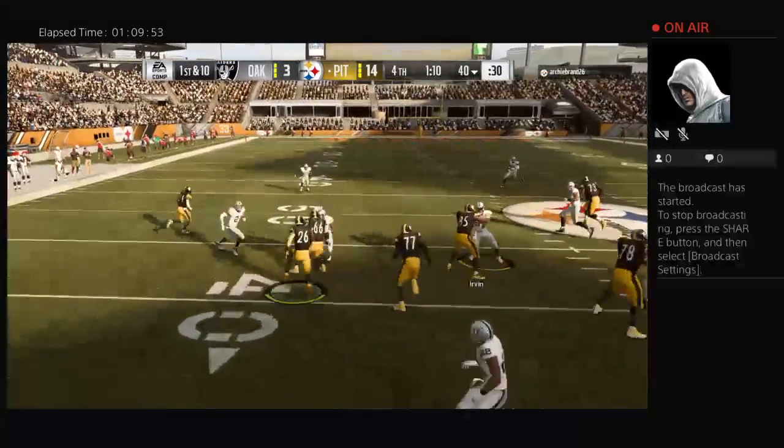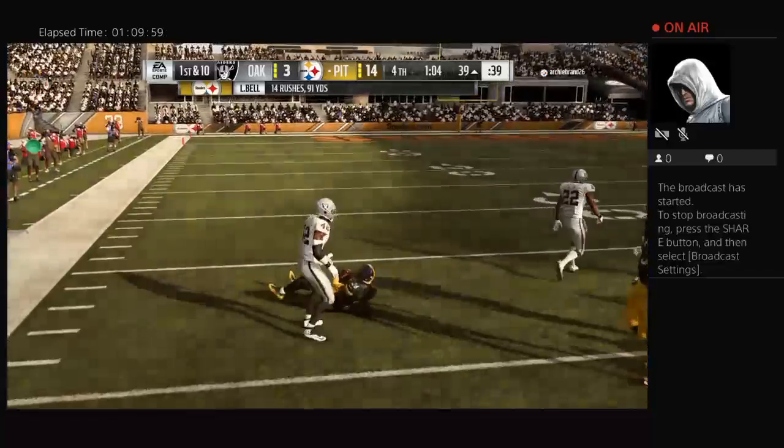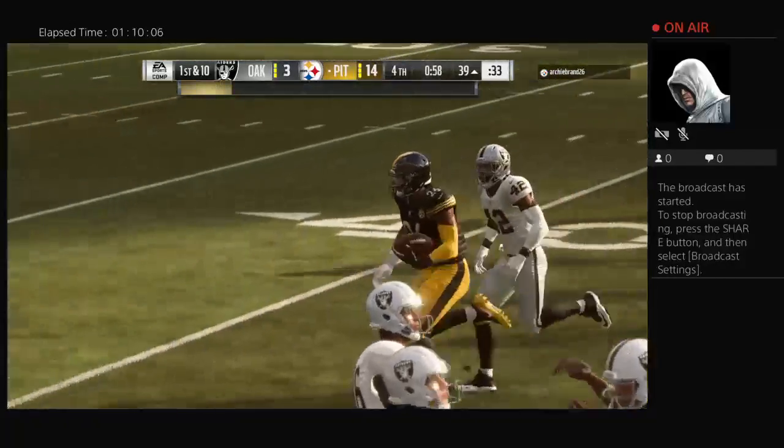A give to Bell. And he's taken down, but not before he gets this into enemy territory across the 40. That's good for 21 yards and a first down.